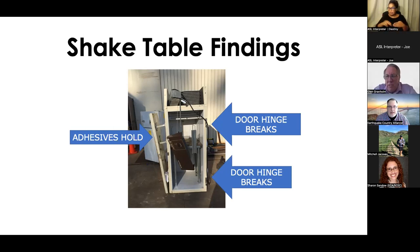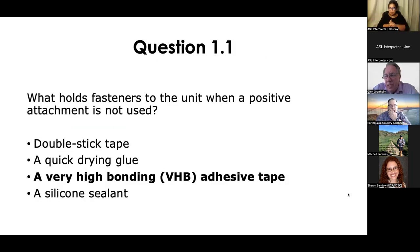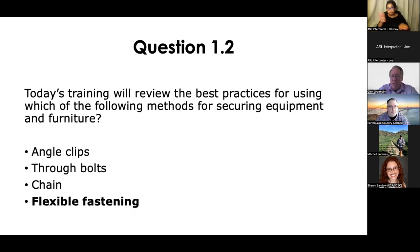Oh, I'm so nervous. And now I'm going to share the results. Okay, so the fasteners that held that door on had two features. One was they used a very high bonding adhesive tape, the acronym is VHB, and that outperformed screws being drilled into the side of that piece of equipment. And secondly, the other feature, very good job, was flexible fastening, so it allows the wall and the floor to move in opposite directions in earthquakes. Very good.